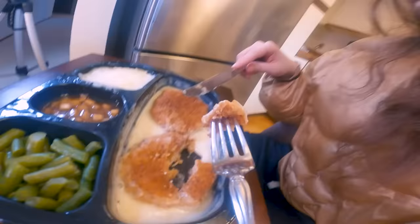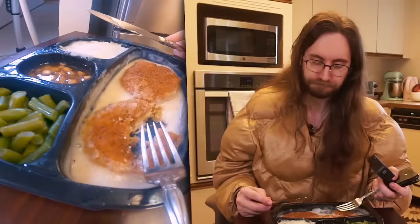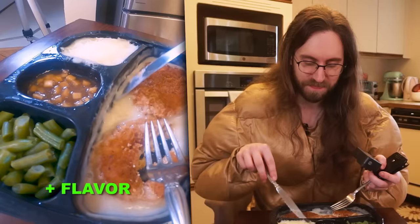I don't hate it. I could come around. It's just the gravy that I'm really, I like the flavor of the gravy. I just don't like how watery it is. Overall, the chicken is not too bad. I give it 10 points.